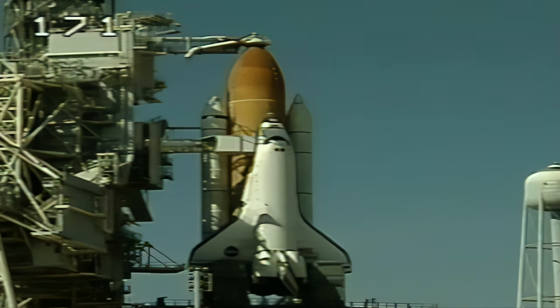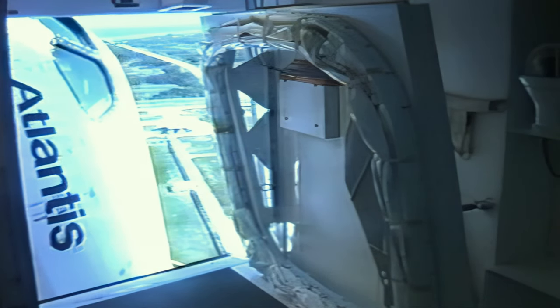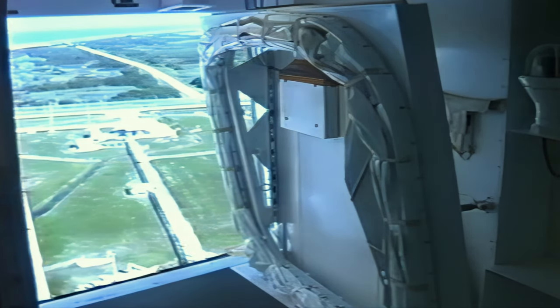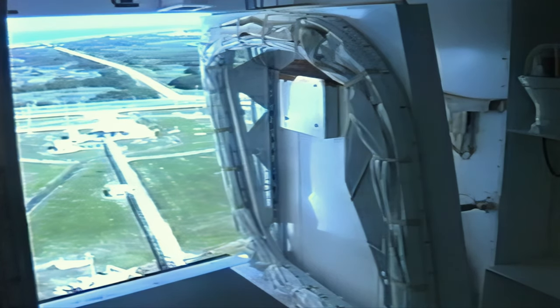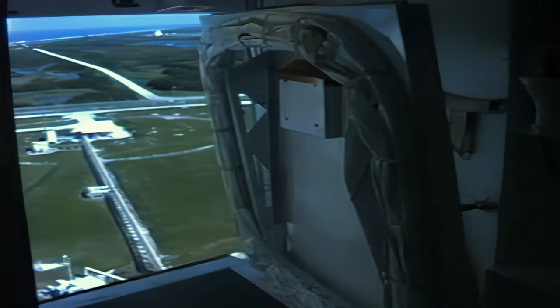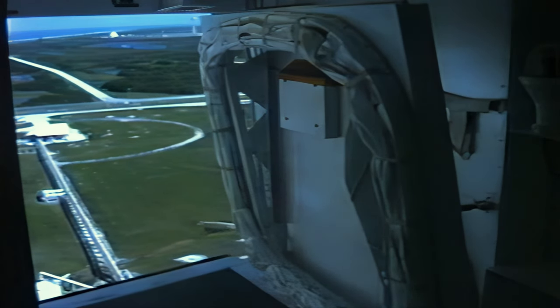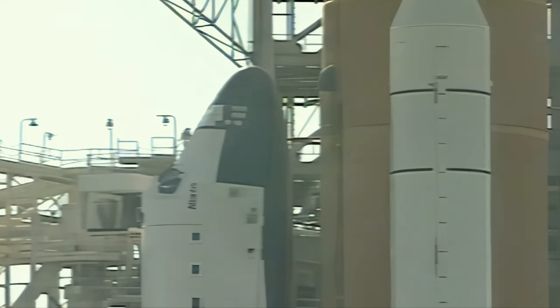Coming up on the orbiter access arm retraction that should be happening in the next few seconds. This is the walkway used by the crew to gain entry into and out of the vehicle. It can be returned to position within just a few seconds if necessary. T-minus 7 minutes and counting.